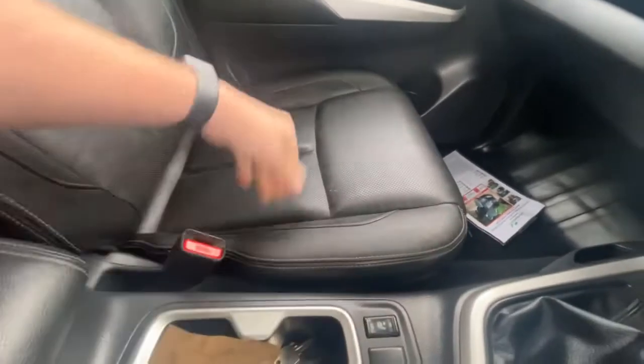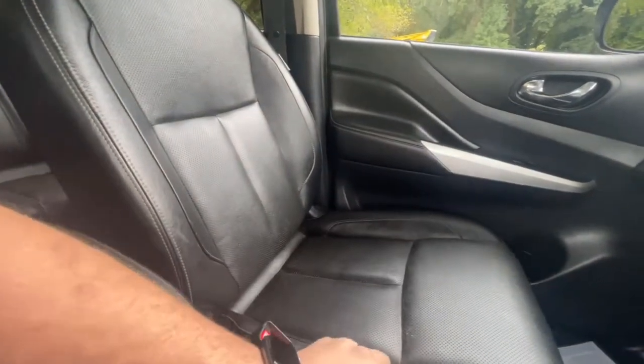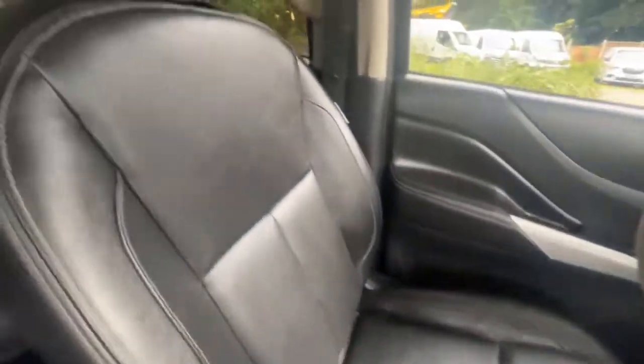Passenger seats. You see this a lot on vehicles now. It feels like they've never been sat in. The bolsters feel like new, and the materials are very clean.